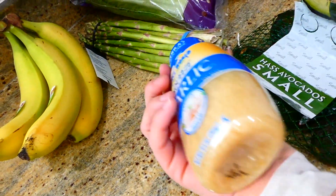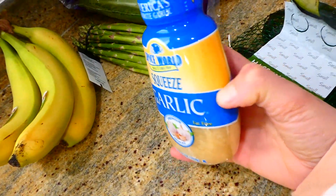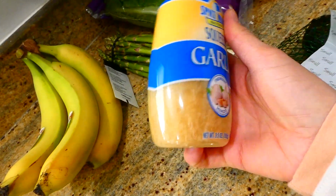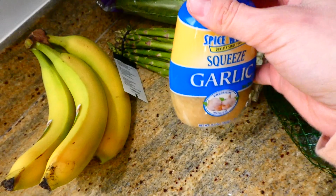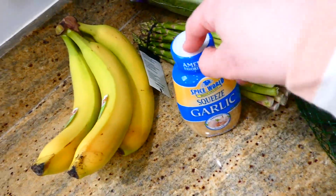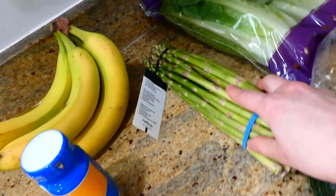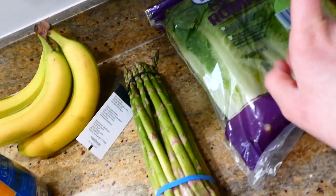I've actually been buying this the past few weeks, or I guess I should say the past month or two, but I like this other than peeling garlic. I do like the taste of fresh garlic better, but this has been working well. Bananas. Brindley likes eating bananas for breakfast. Some asparagus for a recipe.